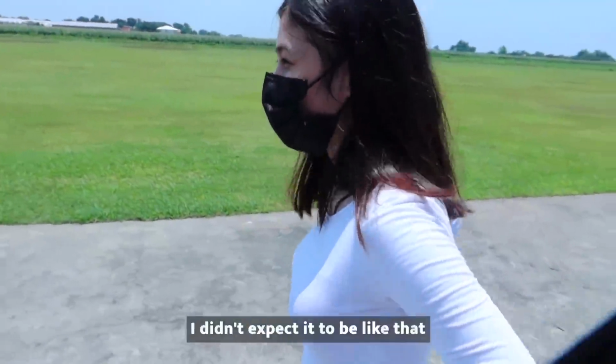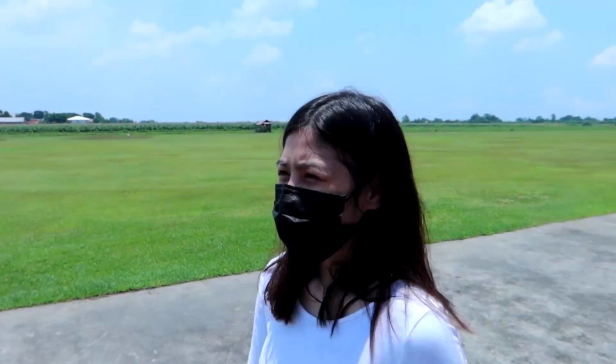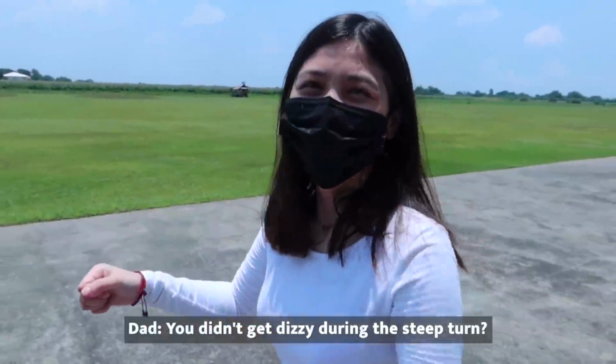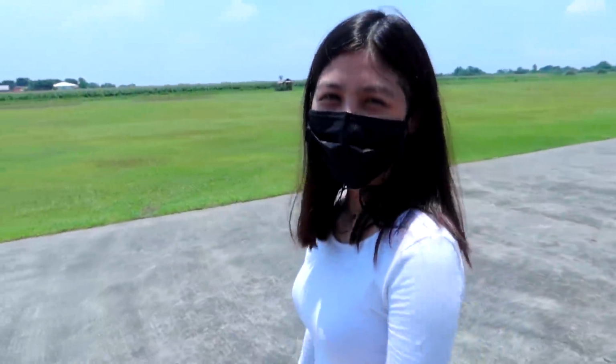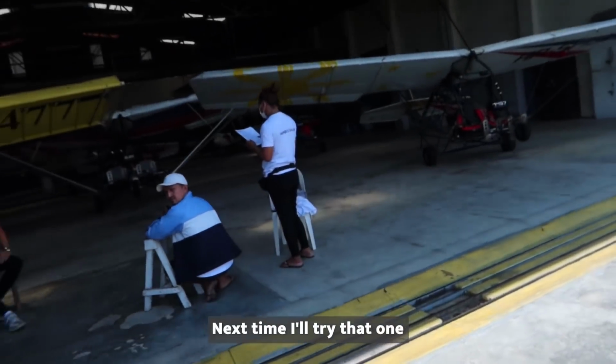Hindi ko akalain na magiging okay. Madali lang ba? Is it mahirap ba at first? Madali lang, basta maintain mo lang yung altitude. Wow. Hindi ka ba nahilo sa steep turn? Nope, hindi naman. Sanay eh. Joke. Next time yan naman.